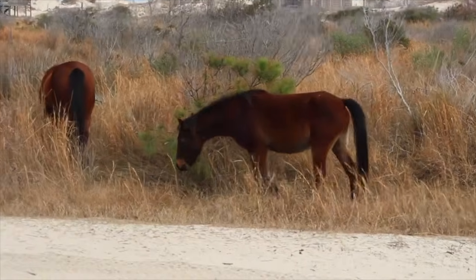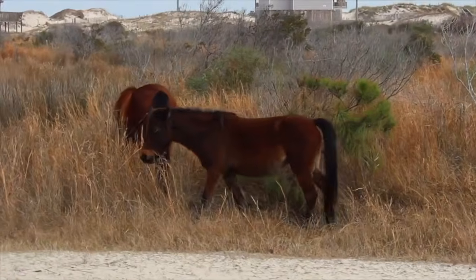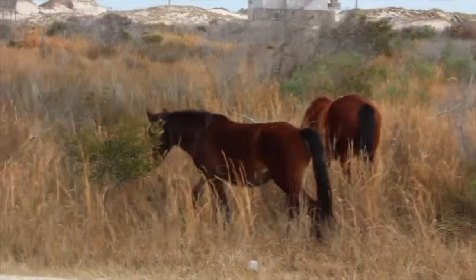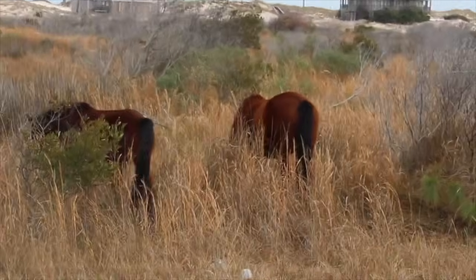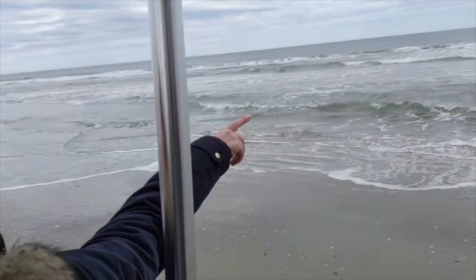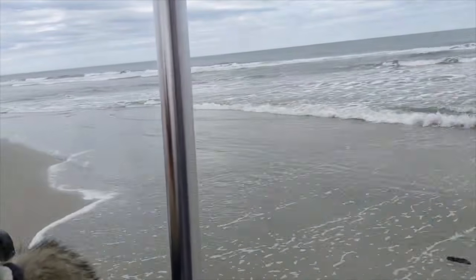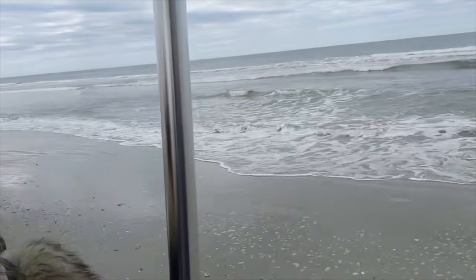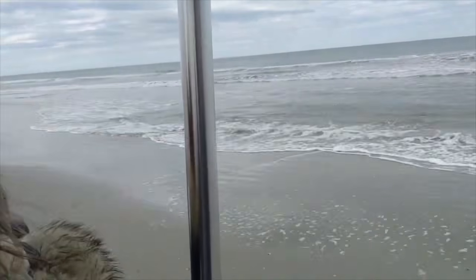There are several companies in Corolla that offer tours throughout most of the year. The average price to join a tour is about $60 per person, and the tours usually last about 2 hours. It was a lot of fun to ride in an open-air 4x4 vehicle right along the beach, looking for the wild Mustangs.